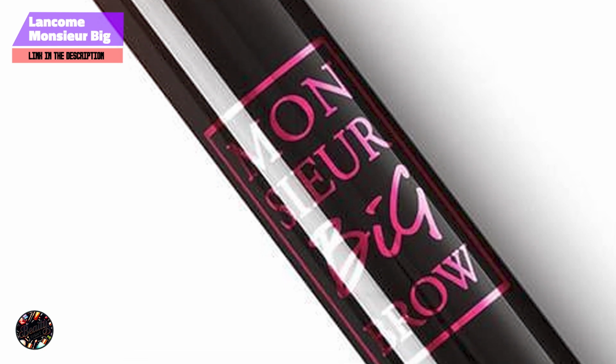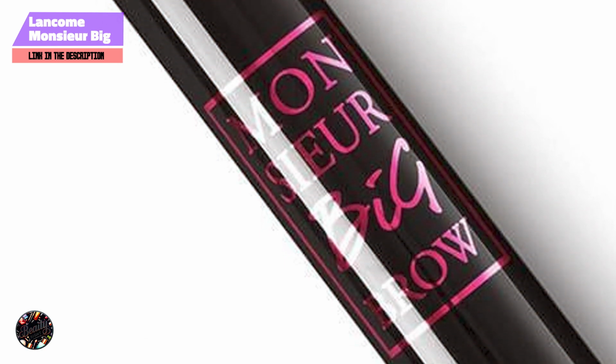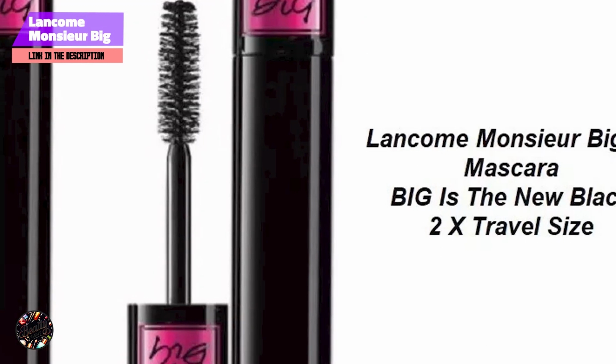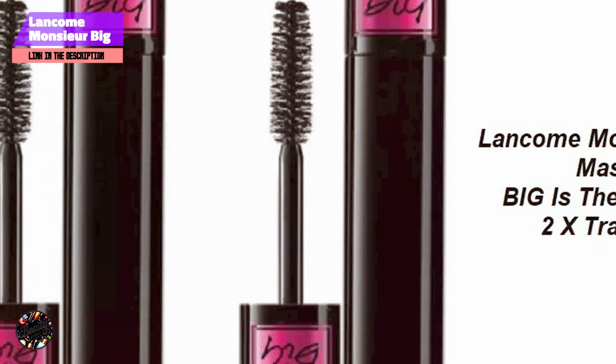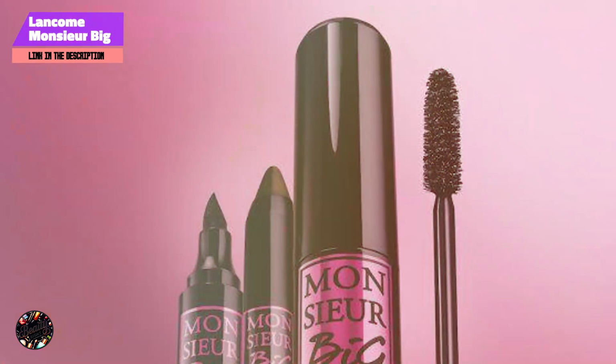Key features: Monsieur Big features a large, fluffy brush that helps coat each lash thoroughly. The formula is enriched with volumizing and lengthening agents that prevent clumping and provide a full, defined look. It's available in various shades, catering to different styles and preferences.